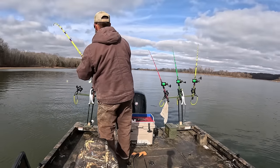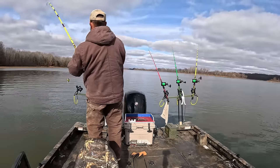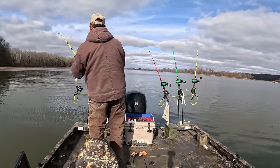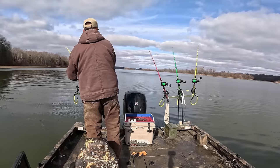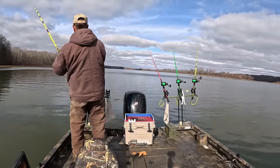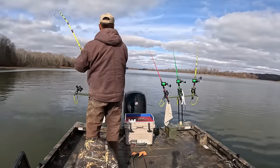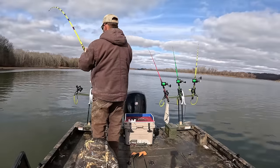It's another decent fish. Not as big as the last one, but he's a decent fish. Heck yeah. Oh yeah, he's not a bad one. Like I said, he's no 50 pounder, but he's a good one. Boy, he's fighting strong too.